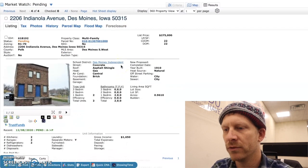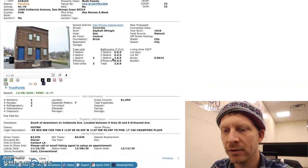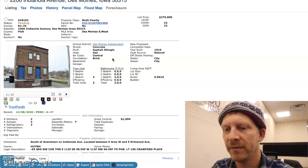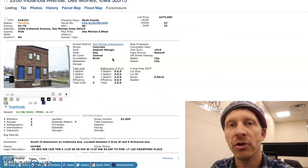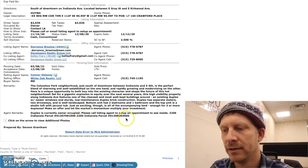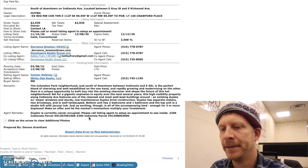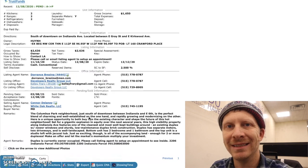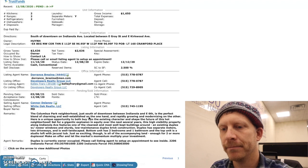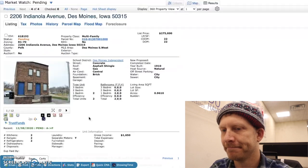And then this one went pending, $275. It was on the market 22 days. This is 2206 Indianola Avenue. This is an interesting property. It was rehabbed, and it looked like it is fixed up pretty nice, but it also came with multiple lots. Yeah, it came with 2 lots, 2206 and 2200 Indianola. Indianola is a very busy road on the Des Moines south side. Not a ton of business on it until you get down to where it meets Southeast 14th Street, but it has a lot of traffic.